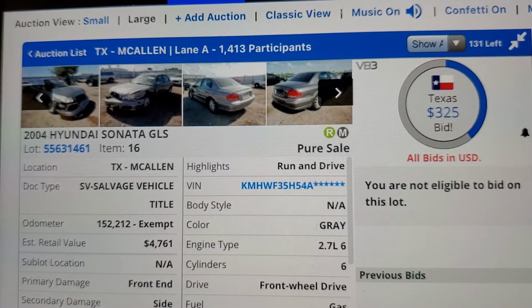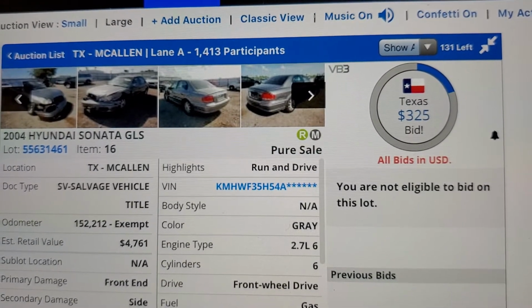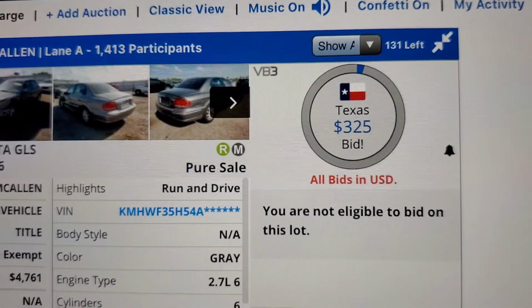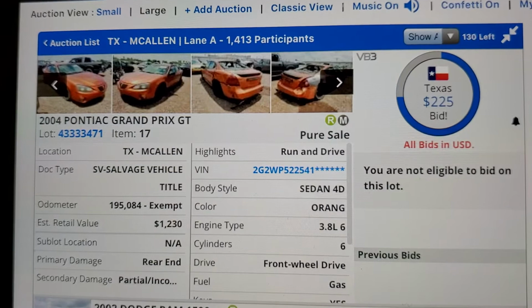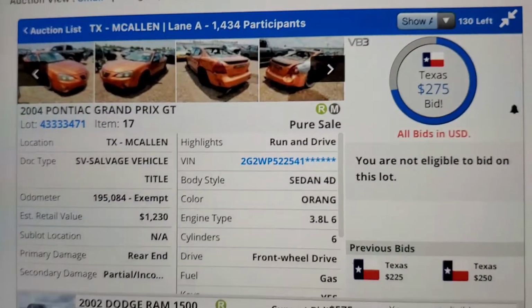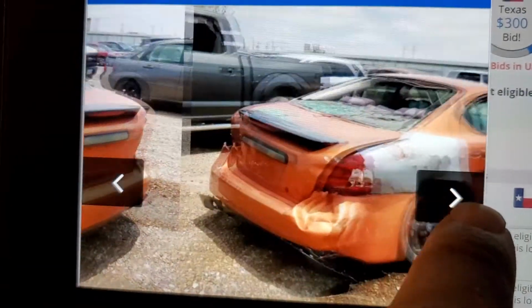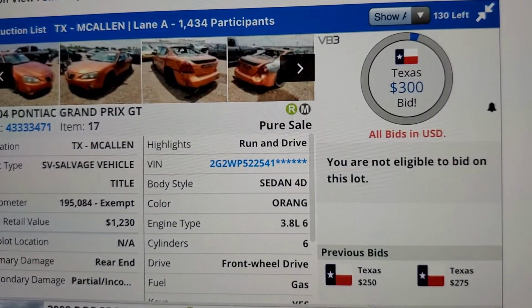I can keep going. We can make this video 2 or 3 hours, but I don't want to do that. Sold for, looks like it's going to be $325. Let's do one more. Here's a Grand Prix GT. Oh my god. Was it burned? No? Hey, look at that damage. Lord have mercy. And it runs and drives.